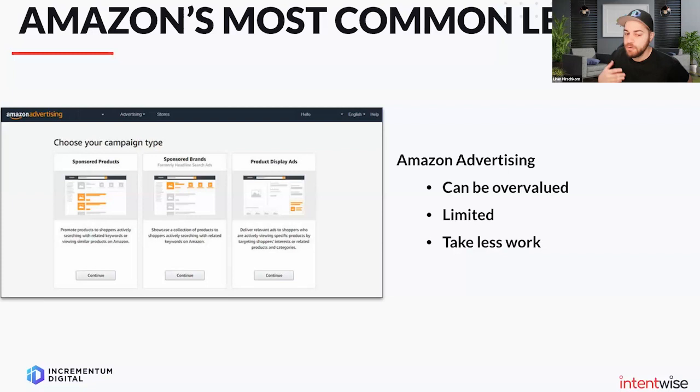How about testing two different versions of premium A plus? Takes even more work. But if you do that, if you do the hard work, you will have a competitive advantage in the business. Amazon advertising is pretty much used by everyone. Now, obviously, there's a difference between okay, good, and great. That's why our companies exist, but everyone's using this.